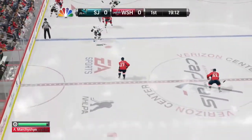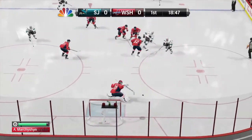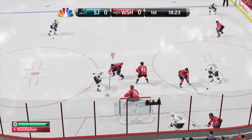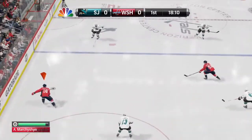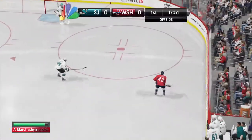Picks it up in his own end. Takes it up near the boards. Big drive. Oh, stick save. In the slot. Oh, what a terrific save in close. You talk about cutting down the angle. Perfectly executed by the goaltender.